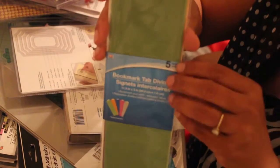While at the Dollar Tree, I found this as well. These are just like bookmark tab dividers. I hadn't seen those, but they're tall, so going the other way. They're vertical tab dividers, 8.5 by 11.5 pack.